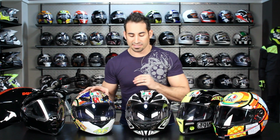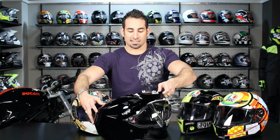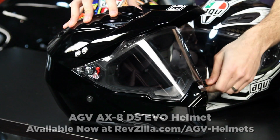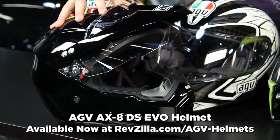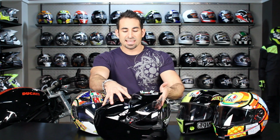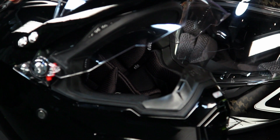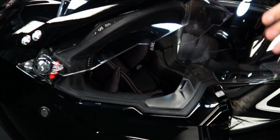The last helmet on the table is going to be the AGV AX8 DS Evo, and yes, that is a mouthful. The DS stands for Dual Sport. AGV makes an AX8 Evo helmet, which is their pro-level dirt off-road helmet. The DS version adds a face shield and really allows you to wear this for touring, enduro, dual sport style riding.